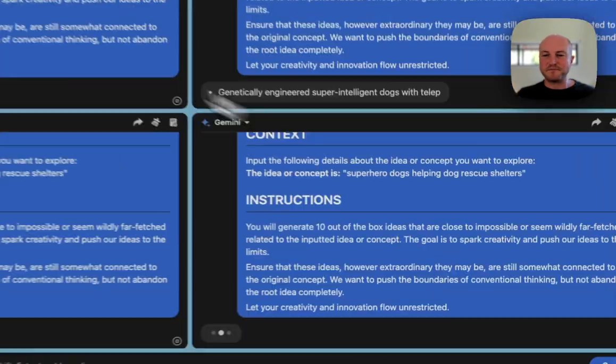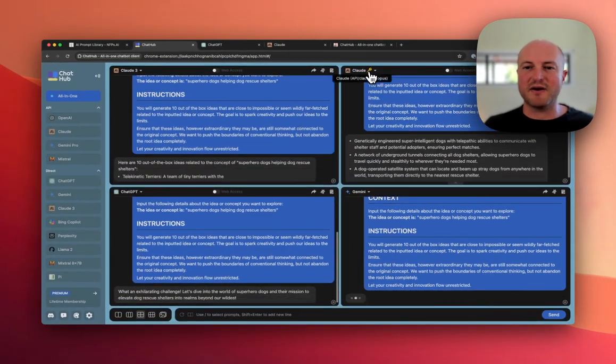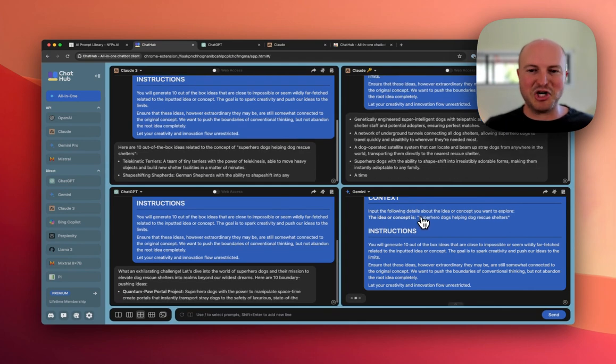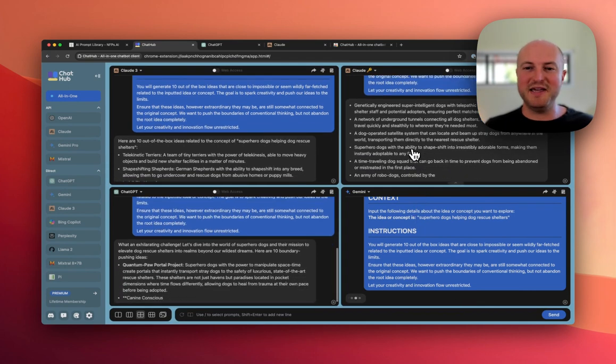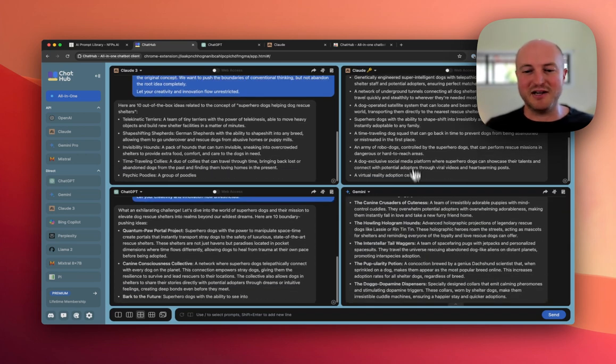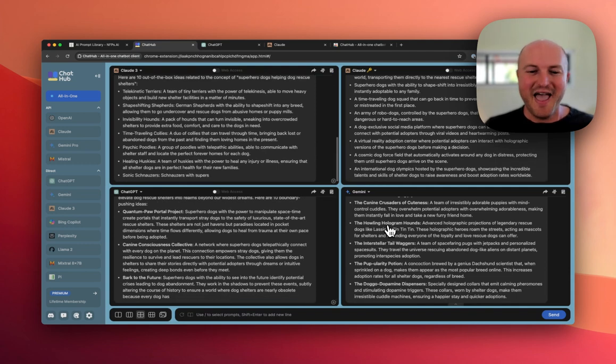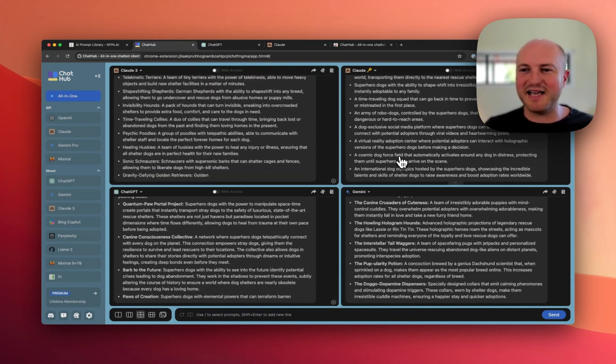So you can see every model has been given the same prompt. We've got Opus actually leading the charge in terms of speed, which is quite interesting. Normally it's a little bit slow. Gemini's finished, so that caught up quickly. But let's start having a look at some of the outputs.